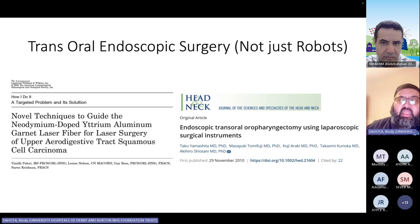So why has robotics just suddenly turned up out of nowhere? Well, it hasn't really. We've been using the principles applied to robotics, but we've been using lots of different methods. So prior to robots being released, and you can see with these publications, please note the primary author, who was a fellow at the time, with Professor Vinod Patel, who was also a fellow at Royal Adelaide Hospital, like myself and many other robotic surgeons in the UK, at that point in time they were using lasers with a fiber to remove tumors of the upper aerodigestive tract.